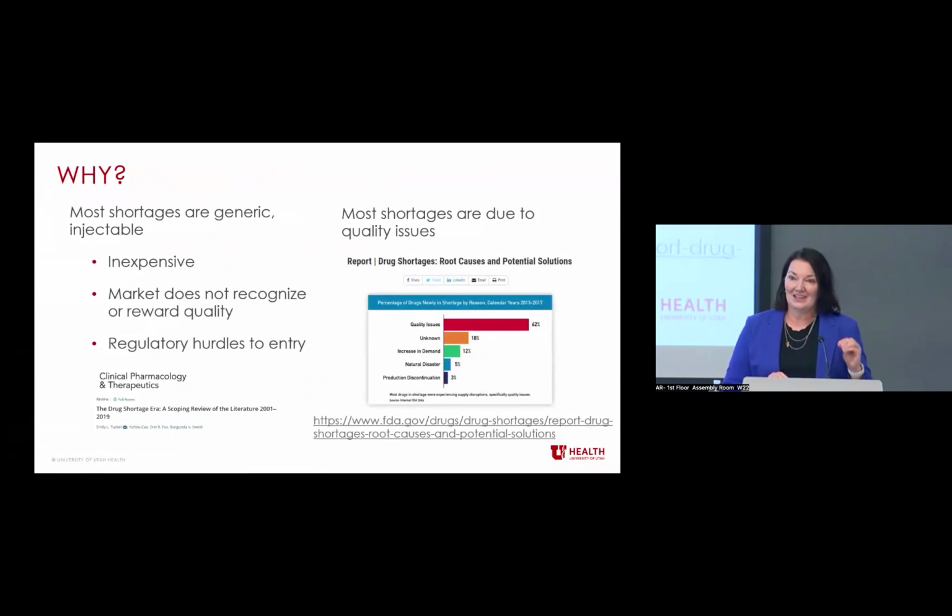Quick introduction on why this is happening. Most of these shortages are generic, especially the ones in anesthesia products. I will say that, and again, I could probably go for 2 hours on this topic, but I won't, I promise, Trisha. The market doesn't recognize or reward quality. And when I say quality, it's not just, is the product exactly what it's meant to be without any contaminants or particles in it. When I say quality, I also mean, can you get that product for your patient?